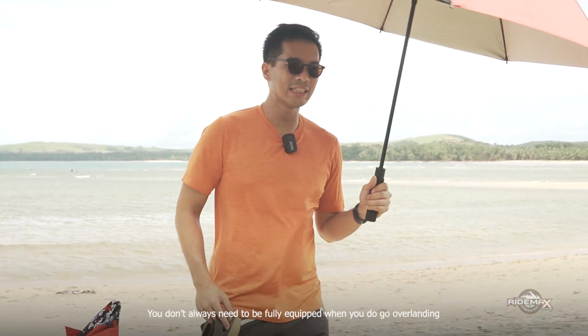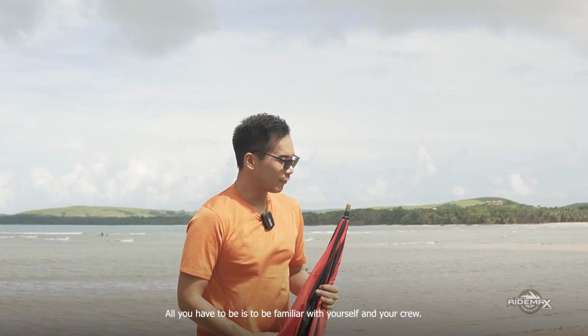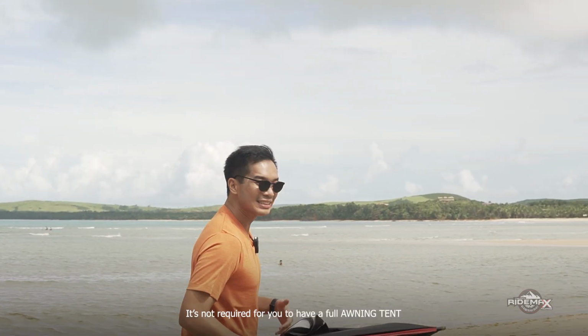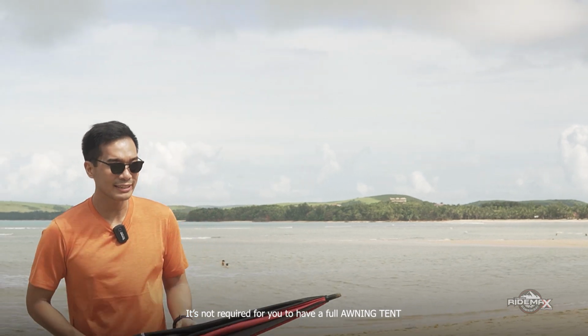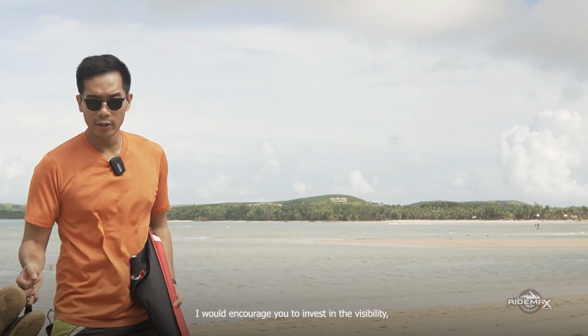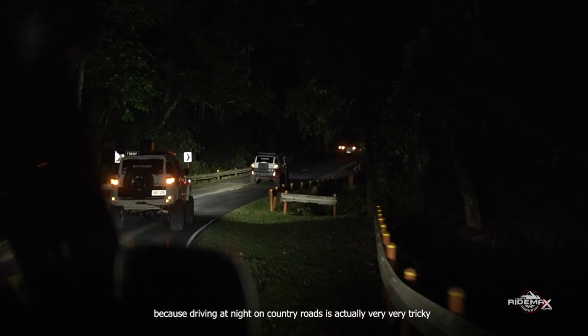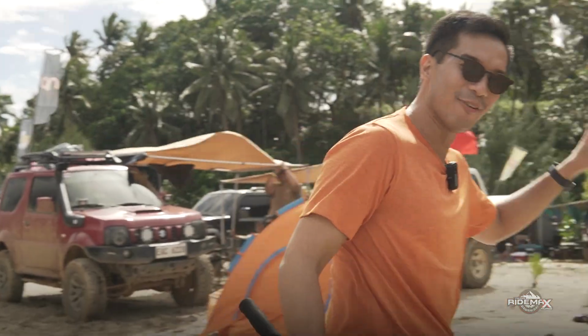You don't always need to be fully equipped when you do go overlanding. All you have to be is familiar with yourself and your crew. It's not required for you to have a full awning tent, you know. There are essentials, more other essentials. I would encourage you to invest in the visibility, because driving at night on country roads is actually very, very tricky. Let's go back to the other side.